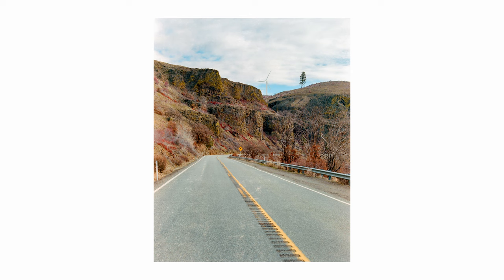I put Ektar 100 in, not expecting to use the NDs that much the rest of the day. And of course, I stumble across a few more scenes where I want to smooth out the running water of the rivers. So I'm plopping this 2-5 on now. It'll be 3 stops of ND, F11, 4 seconds.